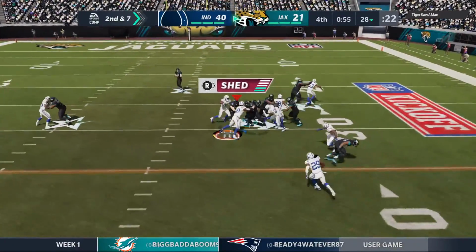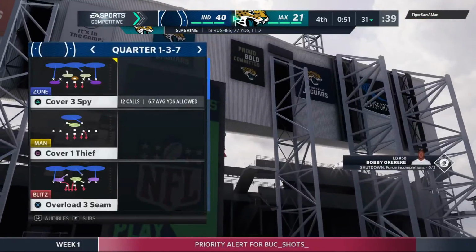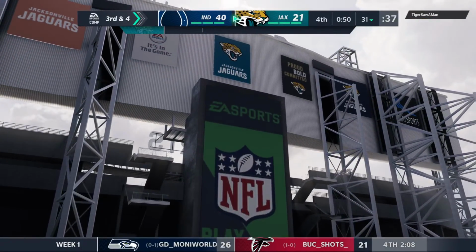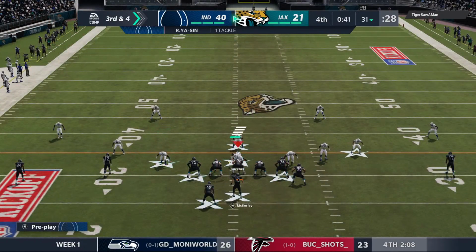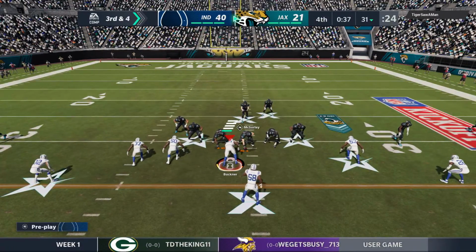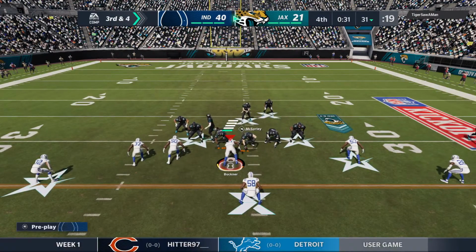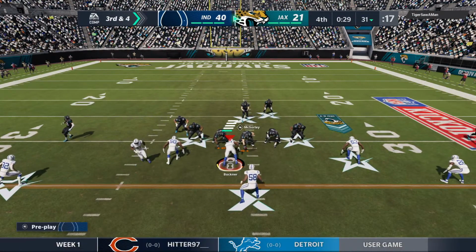Now again, here's P. Ryan. A pickup of about 3 yards as he's taken down at the 31. He's brought down at the 31. It's a gain of 3. Brings up 3rd and 4. Single receiver. 58, come on. Check tight.